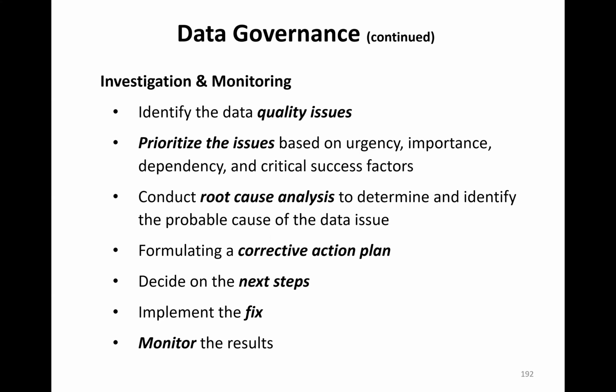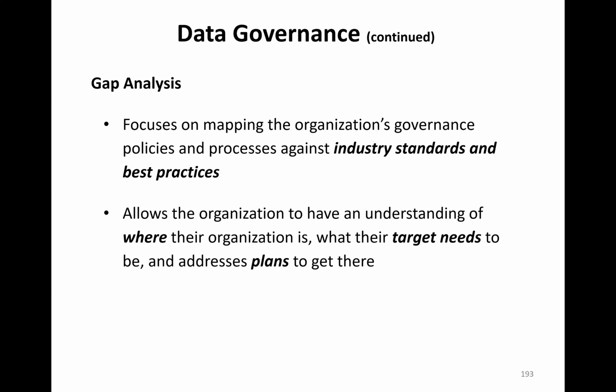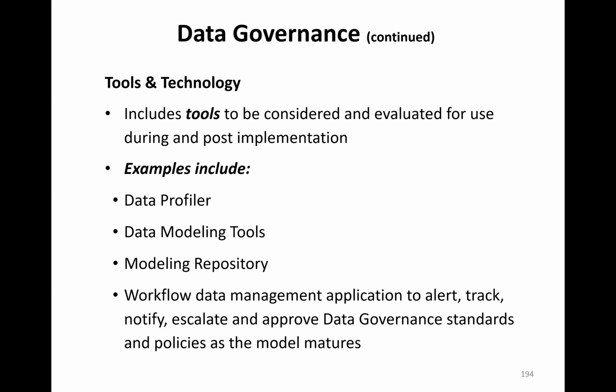Investigate and monitor, looking at quality issues, prioritizing them, get to the root cause and do a corrective action, and decide on next steps, implement the fix and monitor results. And the gap analysis is focused on mapping the organization's governance policies and processes against industry standards and best practices, benchmarking. Allow the organization to have an understanding of where their organization is in terms of the maturity versus what their target needs to be and the plan to get there.